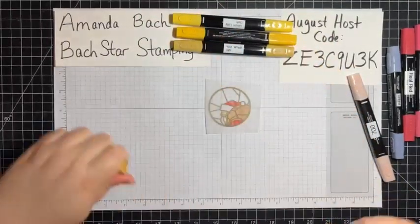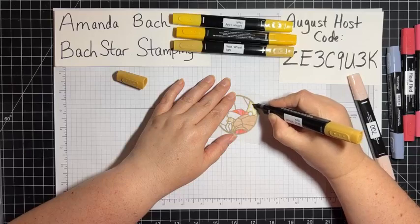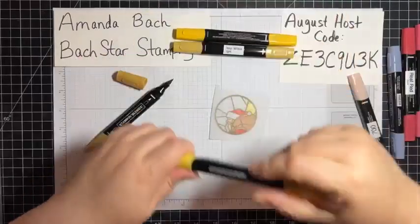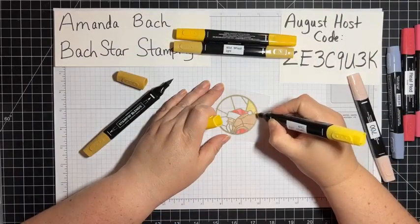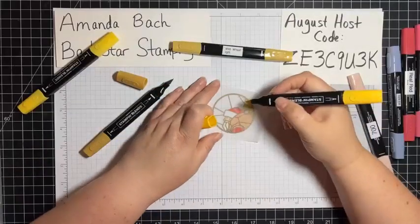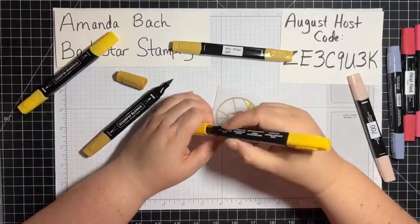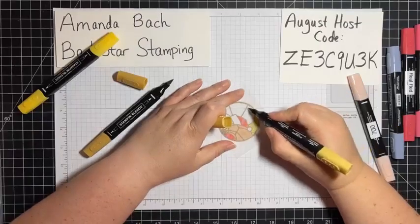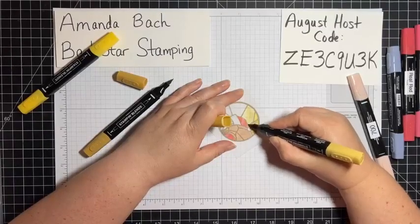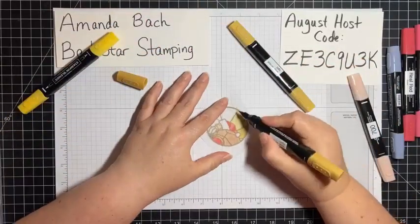So actually, this is the bigger area, so I'm going to use my wild wheat dark right here. Okay, wild wheat dark. I'm going to use my lemon lolly dark. Let's do here. So we're going to do various shades of yellows. And this one is dark daffodil. Let's do that here. Okay, I'm going to use light wild wheat here. And this is the first time I'm using this one, so that's a nice, very juicy marker. Okay, I'm not going to put it on all the way because I'm going to use it again. Okay, now we're going to use the dark wild wheat.